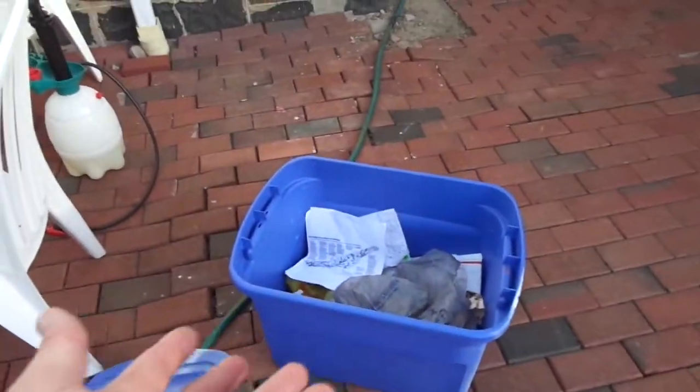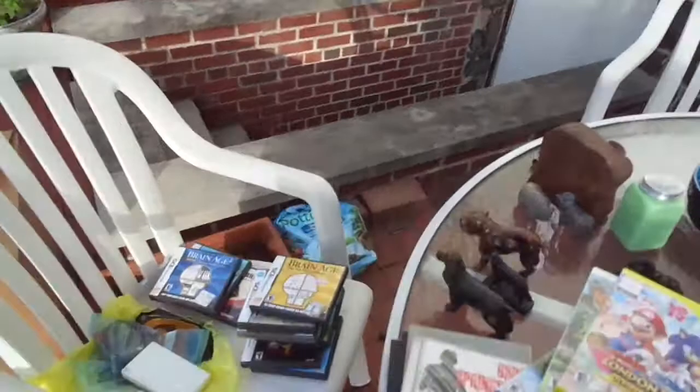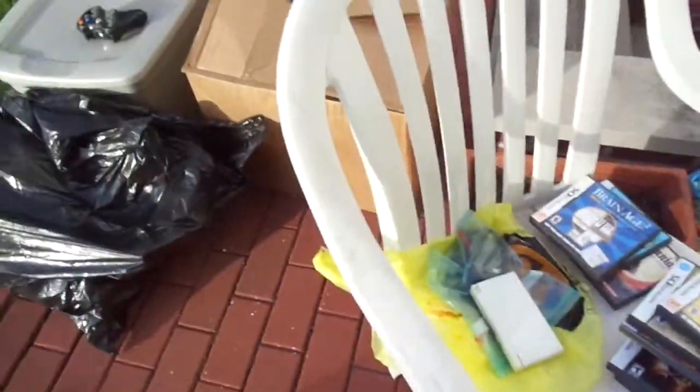And basically, I filled this bucket with stuff. And I got some good stuff. But I didn't get a lot of what I normally like to get. Let me start with the games.